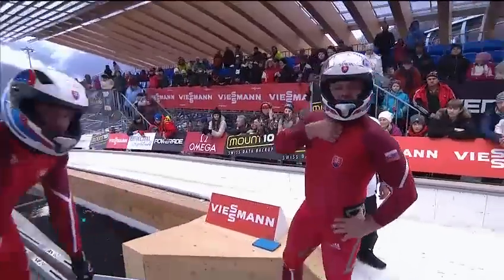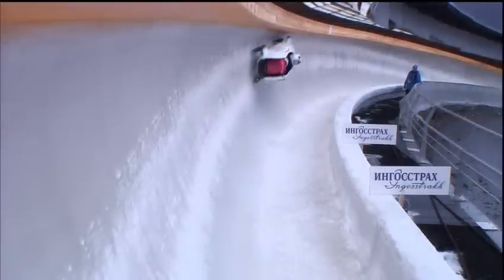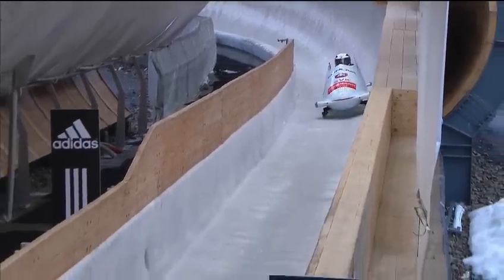Yeah, that's a glass half full reading of any race for you right there. Yeah, here's curve 7. You can see how high he got. Just misses the lip. Didn't he? Just missed it. But even when you're that high, you don't have much control of the sled.